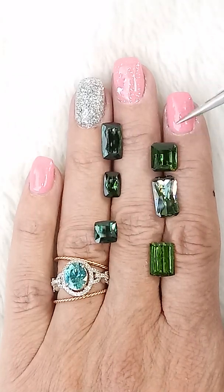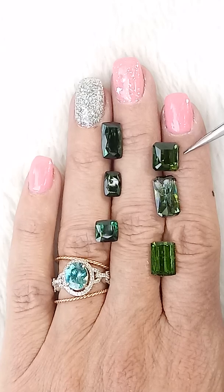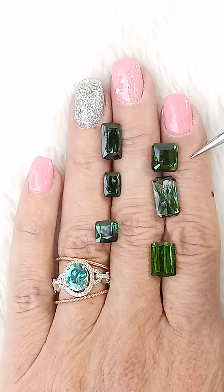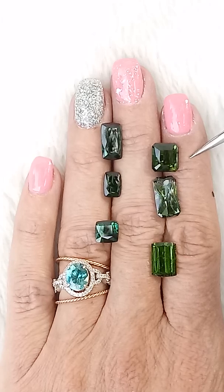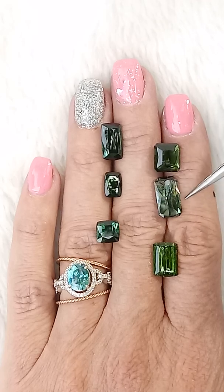This one right here is Afghanistan natural material. It's gem number 9474. It's a 6.20 carat, and it's 9.9 by 9.2 millimeters by 8 millimeters deep. And this one is a very lovely green. And this one is a bicolor.